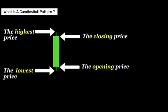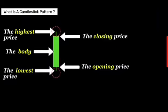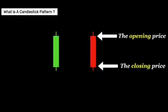during that period. The rectangular part of the candle is called the body, and it represents the range between the open and close. The thin lines extending from it, known as wicks or shadows, show how far price moved above and below that range. When the closing price is higher than the opening, the candle is usually shown in green or white, meaning buyers were in control. When it closes lower, the candle is red or black, meaning sellers dominated.